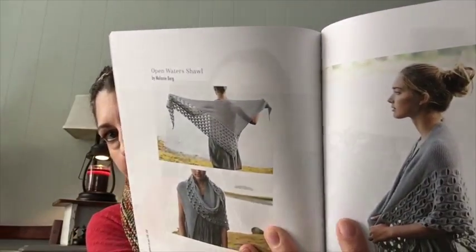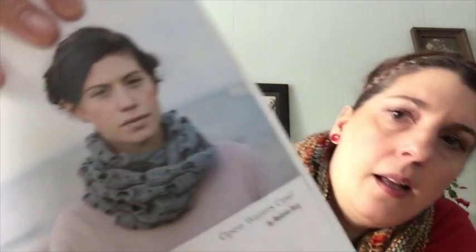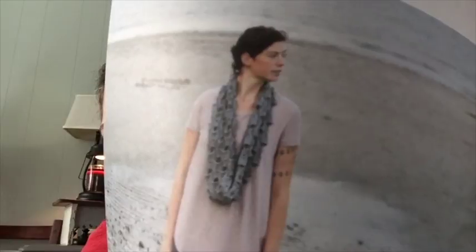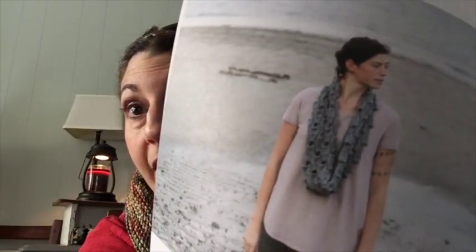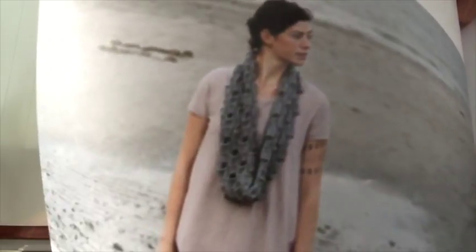And then awesome articles about sheep. And there are projects based for children. And I'm in love with this. Melanie Berg. And this, the Open Waters Cowl. Just take a look at that for a second. That is so cool. Something about that just has my heart all aflutter. I'm using Aran Weight yarn. I have 3 skeins of gorgeous Plucky Knitter Aran in a kind of navy blue color, and I'm going to knit this with it.